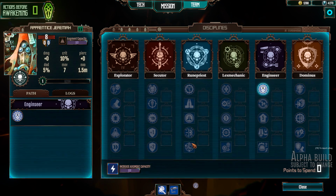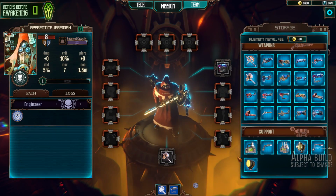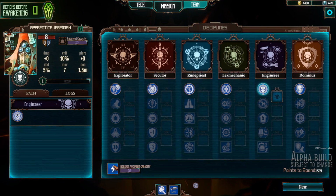Yeah. Just realised I need to cheat. I'm just whacking some cheats in there. It should work. Oh no. Yes, it is. It's working. Cool. There we go. So, increasing the developer cheats, all my augment capacity has now gone up.